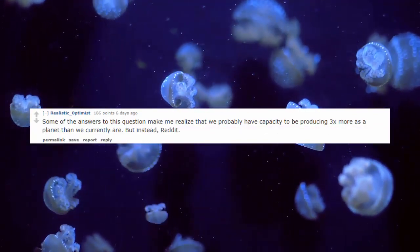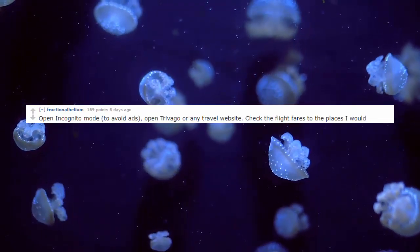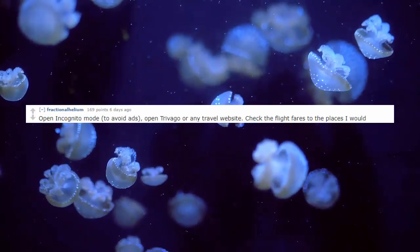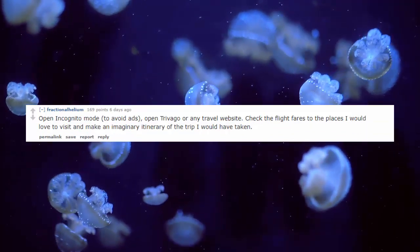But instead, Reddit. Open incognito mode, to avoid ads, open Trivago or any travel website. Check the flight fares to the places I would love to visit and make an imaginary itinerary of the trip I would have taken. Do freelance work for another company and you'll get an extra income.